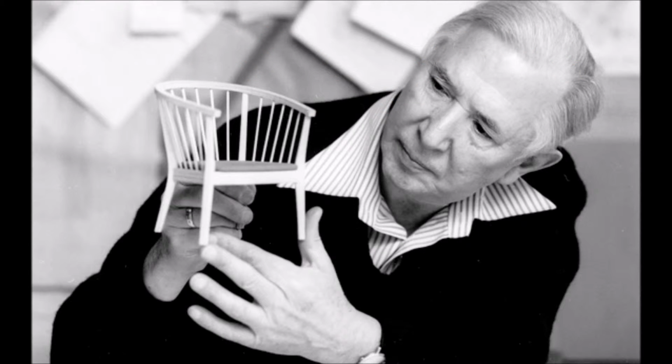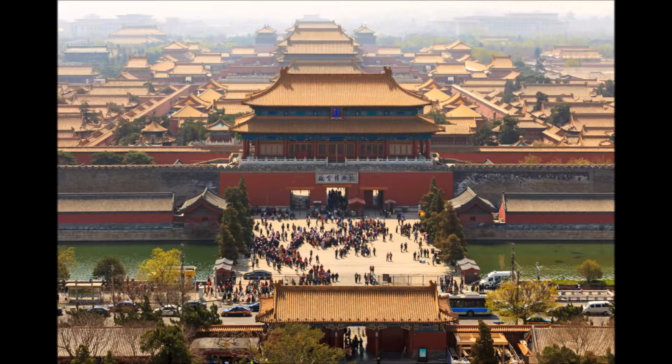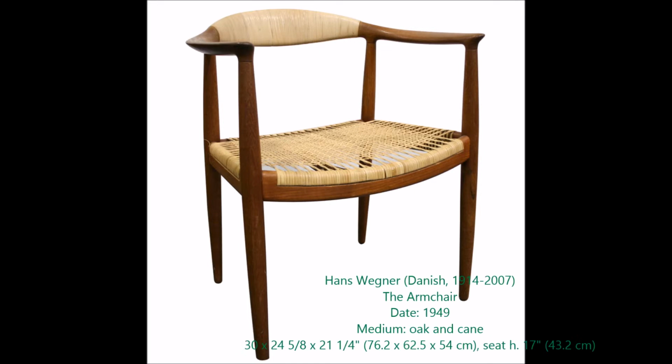In 1943, he opened his own office where he produced the Chinese chair, which he designed in that same year in a series inspired by the Ming Dynasty, and the armchair, which he designed in 1949. These successful designs would be his inspiration for many more successful designs to come.